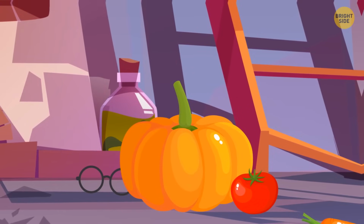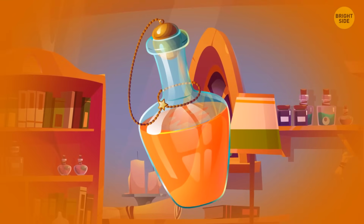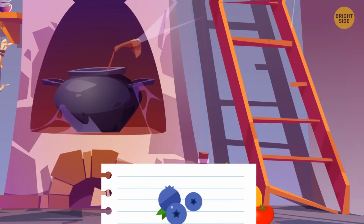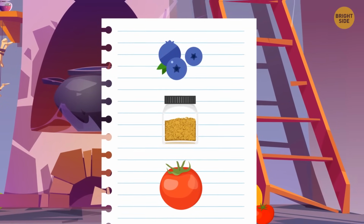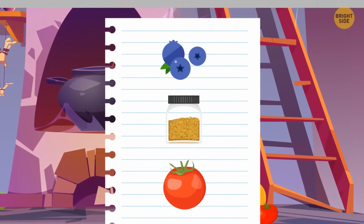Here they are, right next to the pumpkin. For the next task, Freddie had to make a potion, and the ingredients should be added in the right order. The magician gave Freddie a piece of paper with the recipe written on it. Can you help Freddie make the potion?